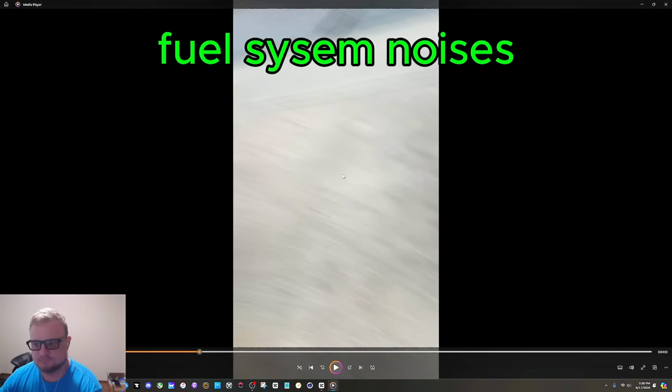So when I spoke to the Toyota mechanic about this, they tried to tell me that this is just normal. This is the way all these direct injection engines sound. I'm going to be honest with you, I went and drove a Ford Ranger and a GMC Canyon. Neither of them make this noise.